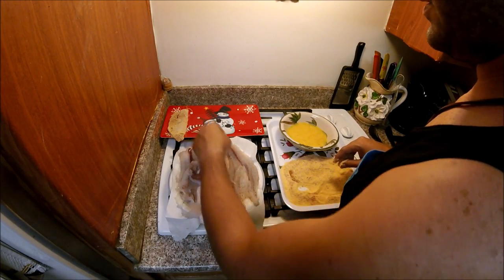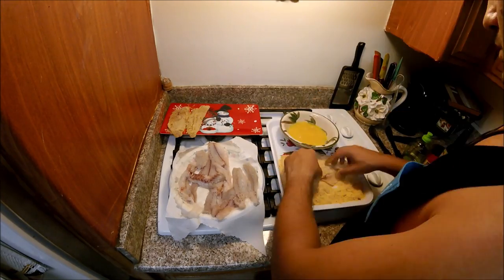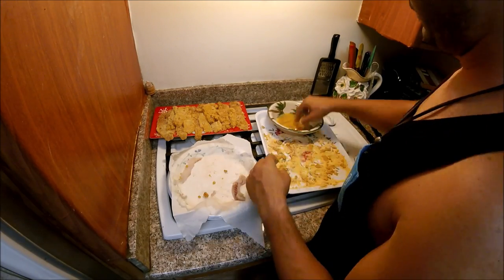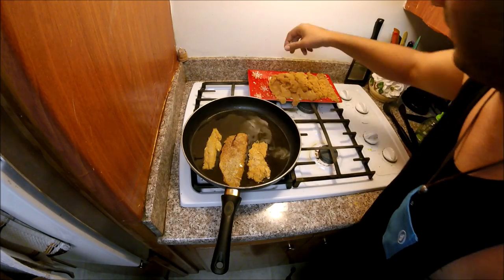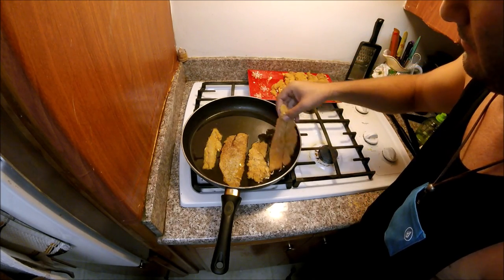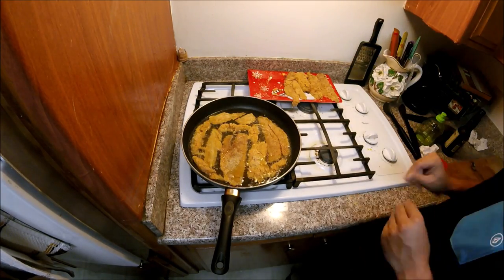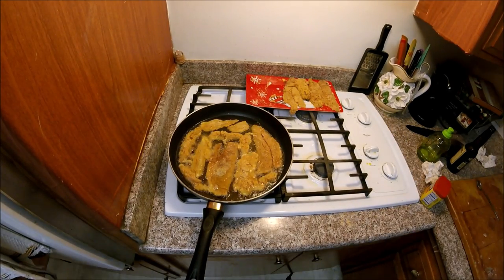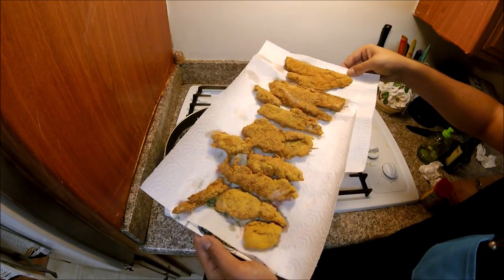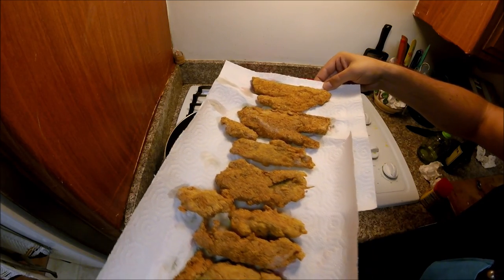There's your first fillet. We're gonna put all of them in there. Look at that. Wow. That's some good stuff.